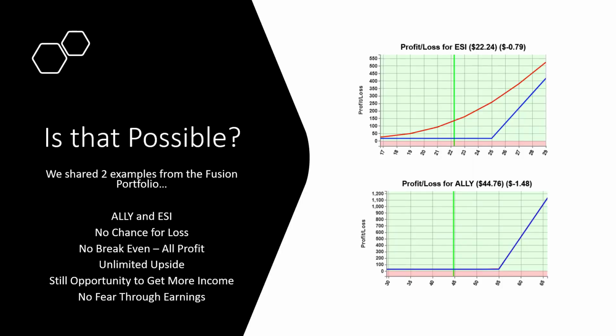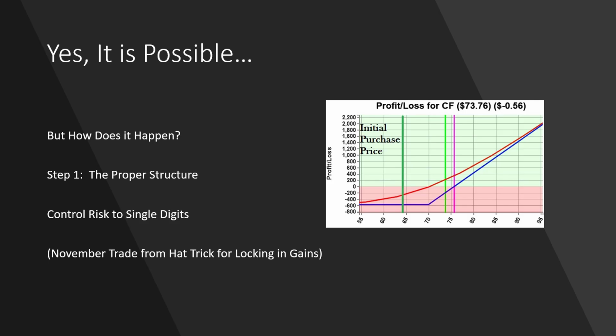Is that even possible? Well, earlier we shared two examples from the Fusion portfolio, Ally Financial and ESI, both bulletproof. No chance for a loss, no break even, all profit in all directions. Still opportunity to get more income to increase that status, unlimited upside, and having no fear through earnings. So absolutely, yes, it is possible. But how does it happen?